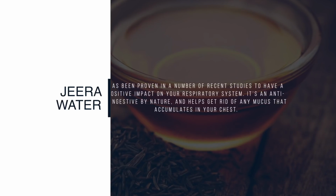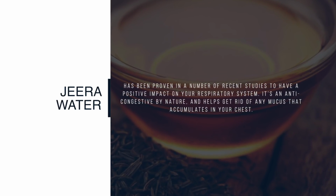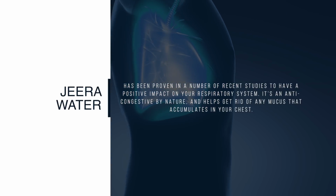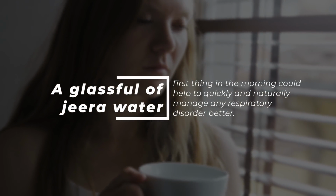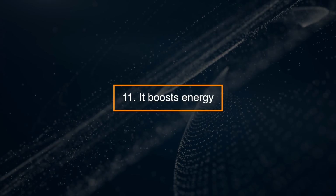10. It aids the respiratory system. JEERA water has been proven in a number of recent studies to have a positive impact on your respiratory system. It's an anticongestive by nature and helps get rid of any mucus that accumulates in your chest. A glass full of JEERA water first thing in the morning could help to quickly and naturally manage any respiratory disorder better.